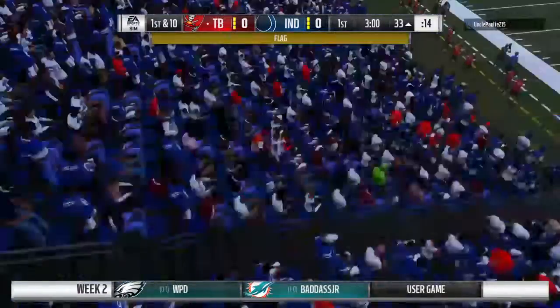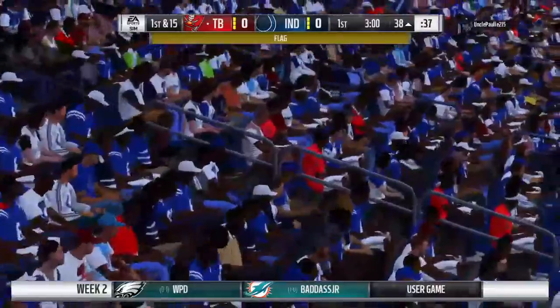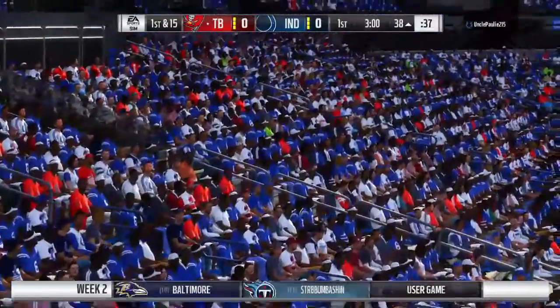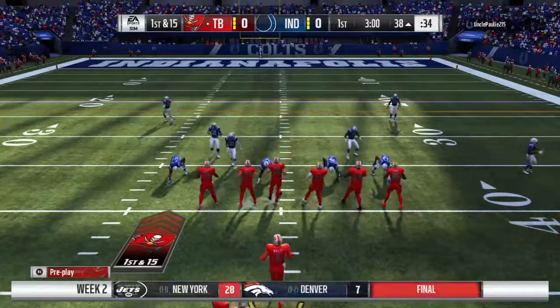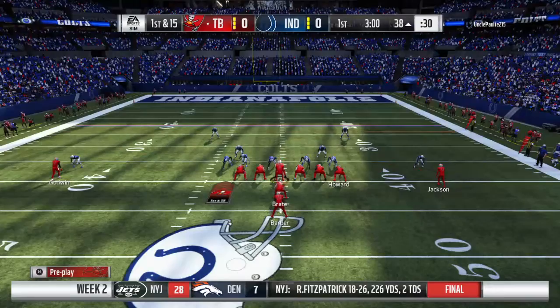Now whistles here before the snap. Looked like one of the Bucs may have moved. A false start backs him up 5, 1st and 15. 5 on the 50.